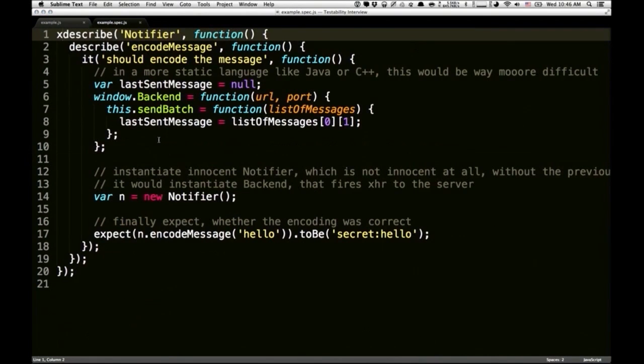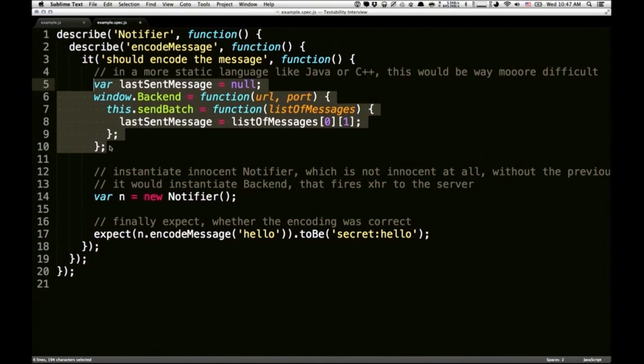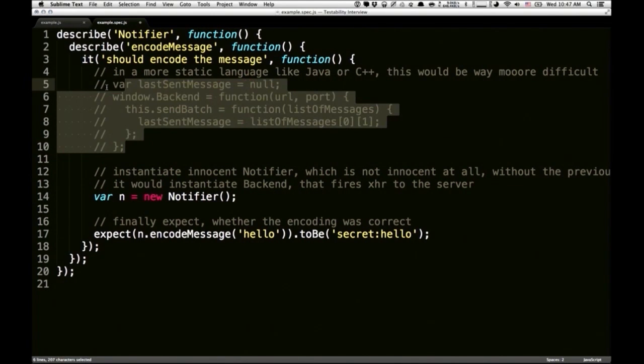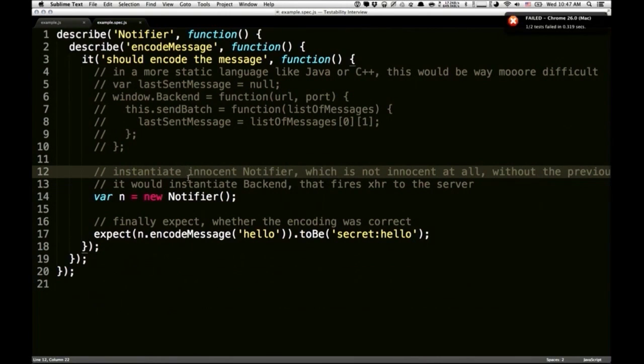And let me show you my unit test for this. It's Jasmine. It's exactly the same thing that you saw before. And here on line 14, I basically instantiate the notifier, and then I expect that I do encode message, and I expect this message to be encoded. That's fine. That's exactly what I want to be doing in this test. That's expressive and describes the intent. But check out this boilerplate code that I have to do, because if I don't do it, then what happens is my test will fail. And it says I'm sending the request because that's the real backend, right? That's what we don't want to do.